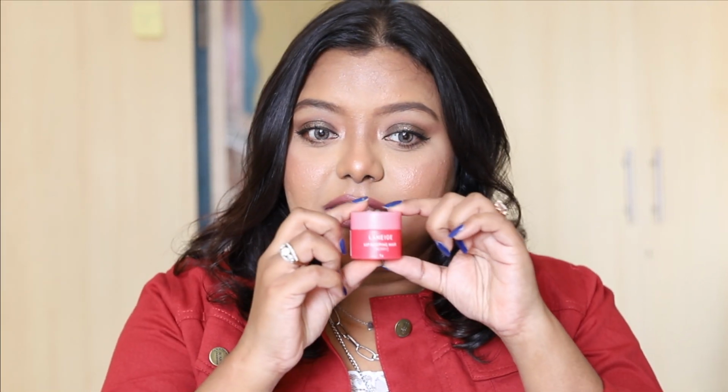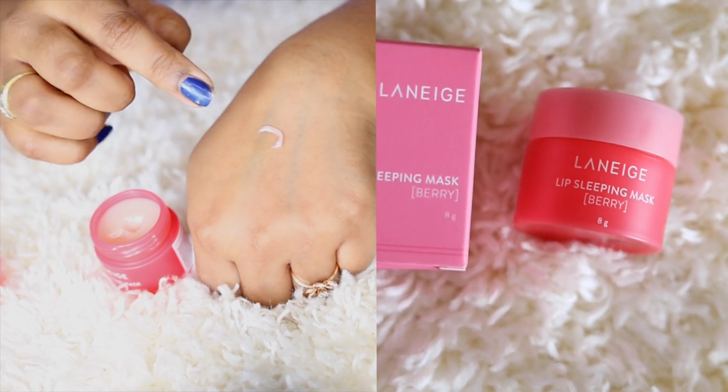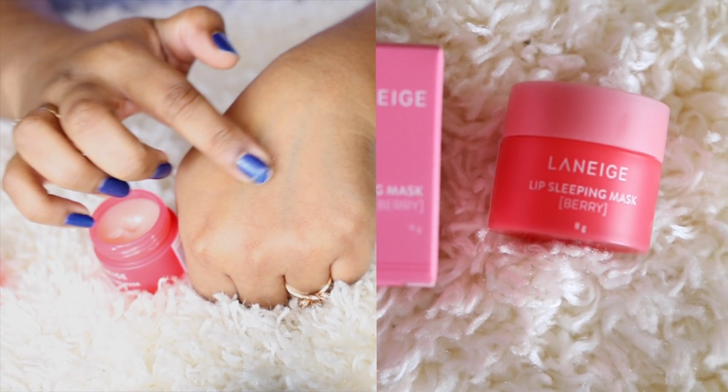The first product I want to talk about is this one. This is the Laneige lip sleeping mask in the shade Berry. I have heard about this mask so much. People have been using it, and the packaging is also so good, so I was waiting to get this product. It's a very good mask. I like to use it at night. Yesterday night also I applied it, and this is the season when lips become very dry, so it helps to moisturize your lips. In the morning you are going to get very soft lips.